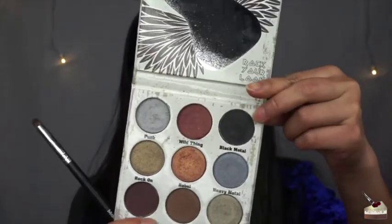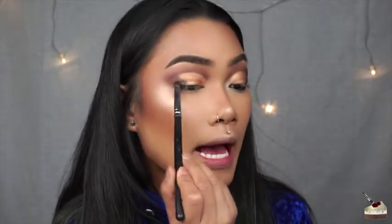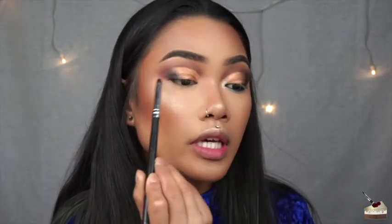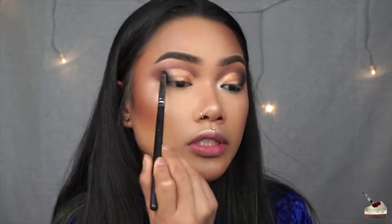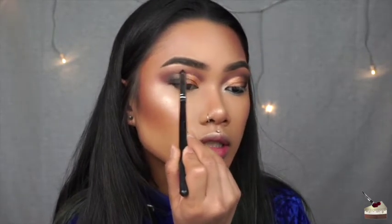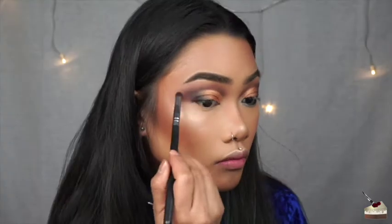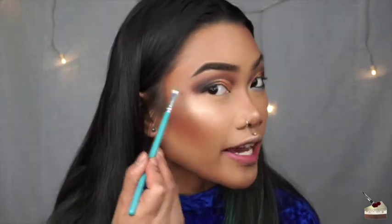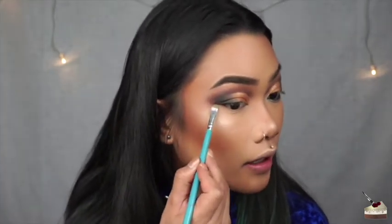Next, I'm taking a little tapered brush and going in to this black right here. And I'm going to apply that to the outer V of my eye, and blend that in with the orange. Also going a little bit in the crease as well. I'm gonna take my little concealer brush again and just carve this out so it's like a cat eye.